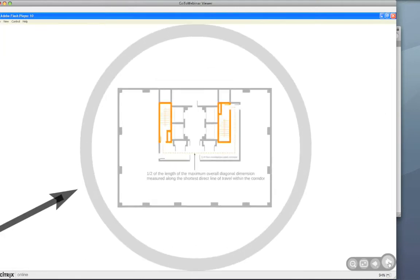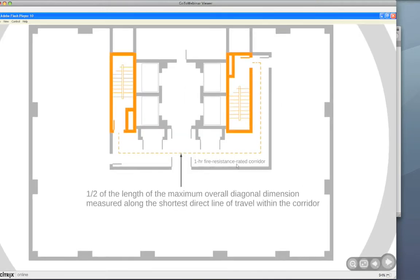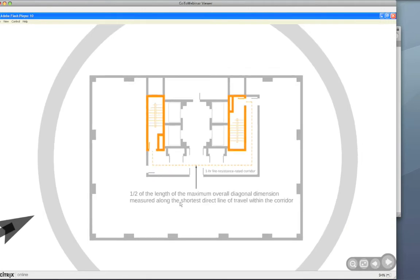And I'm going to illustrate this with an illustration. Here we have a building where the two exits are separated. There's a 1-hour fire resistance rated corridor connecting the exits. So according to the separation requirements, the distance must be measured along the shortest direct line of travel within the corridor. And according to the code, half of the length of the maximum overall diagonal dimension across the building must be provided for the direct line of travel. Now, since we're measuring the direct line of travel, we're not really controlling the remoteness between the staircases.